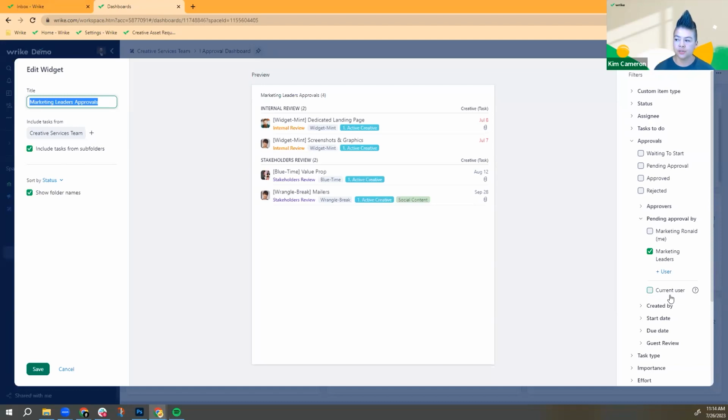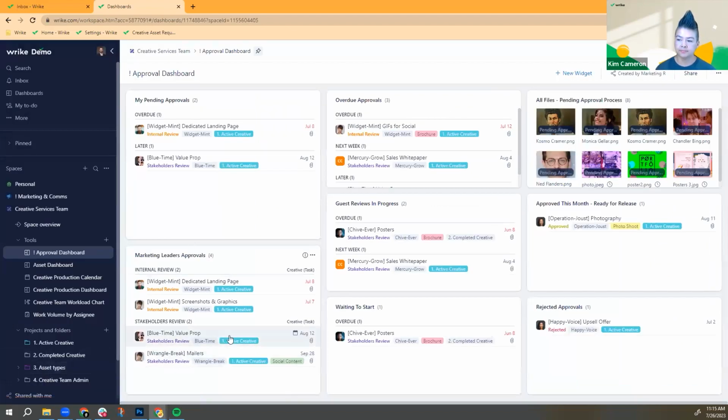Instead of choosing current user, you might have set up user groups in the back end of your system. So maybe you have a creative team, a comms team, brand, whatever the situation may be. Here we've got our marketing leaders as a group, and they're responsible for a certain amount of approval process. And we can see that we've got some bottlenecks happening here. So we're able to address that right away. I'm going to hit save on that.